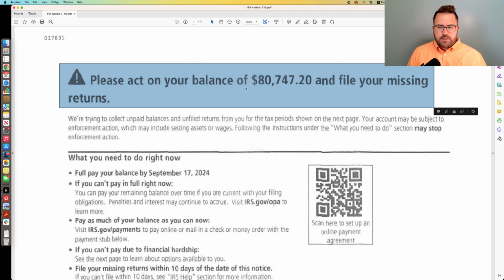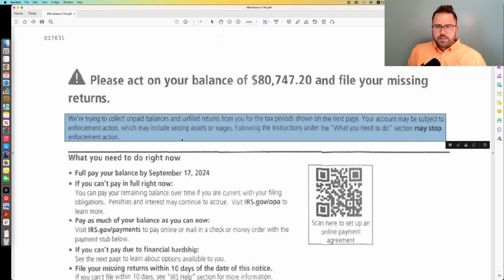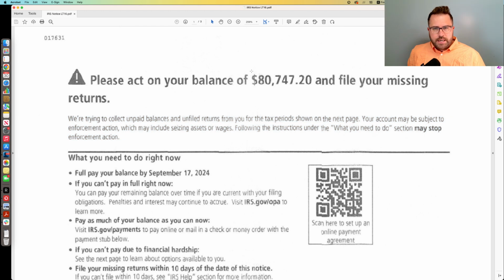All right, so here at the top of the meat of it, we have this triangularized exclamation point: please act on your balance of, in this individual's case, $80,747.20 and file your missing returns. The IRS gets straight to the point here of why they're sending you this notice. We're trying to collect unpaid balances and unfiled returns for you for the tax period shown on the next page. Your account may be subject to enforcement action, which may include seizing assets or wages. Following the instructions under the what you need to do section may stop enforcement action.